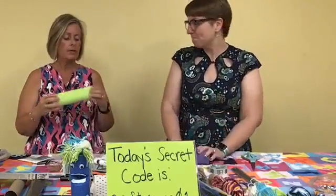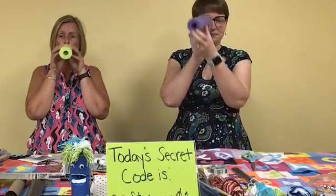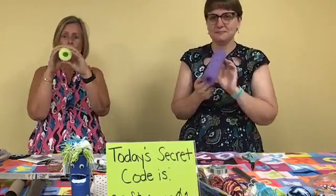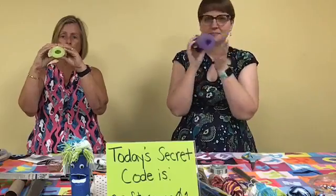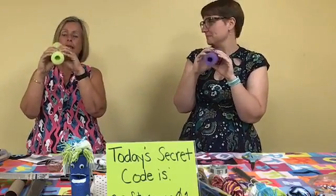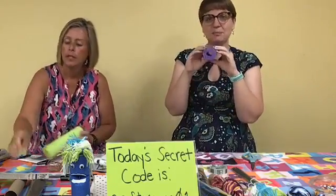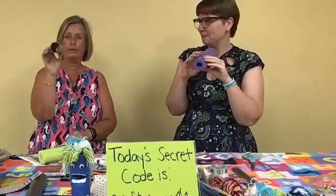Okay, we have to talk about the supply. If you look at a pool noodle, everybody hold it out, and you can see there's a hole in it. Squish it, burp, burp. It's kind of like a frog's mouth. You want something that is flexible like this and squishable. Springy.